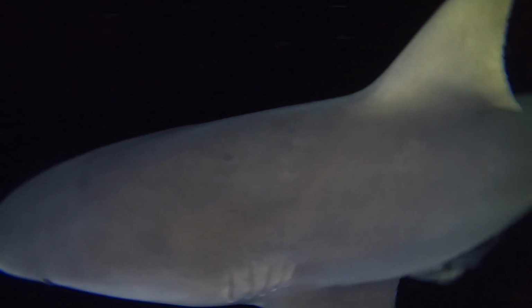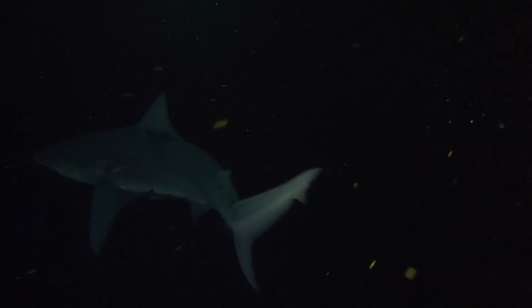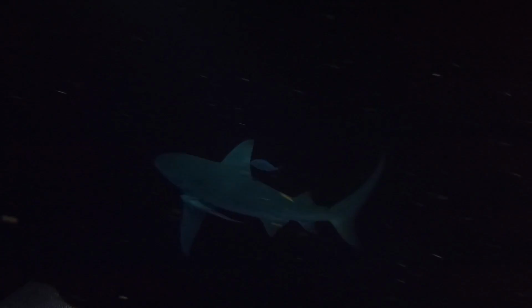You know, they're moving around using their other senses, not relying solely on vision, and it's just so incredible to see the way they move and the way they navigate in this environment. It's just really amazing and special to see. And I know for most people it seems really terrifying, but honestly this whole experience was really calm and really beautiful to watch.